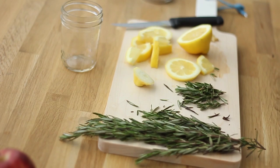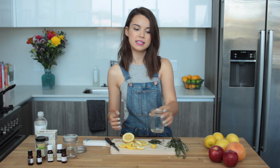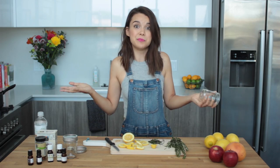Instead of putting the ingredients into a pot, you're just gonna put them straight into a mason jar, give them to your friend, and then they can just dump them into their pot at home, heat them up, good to go.